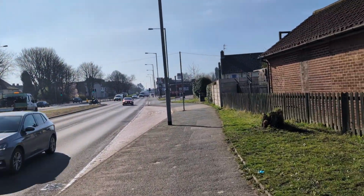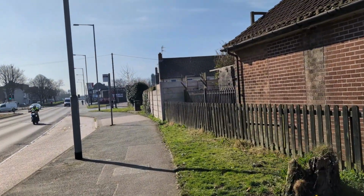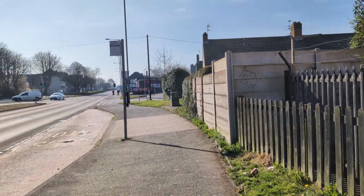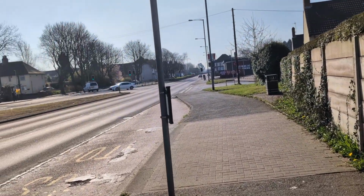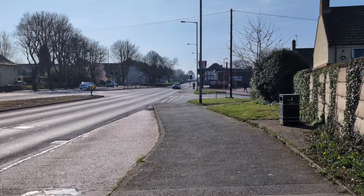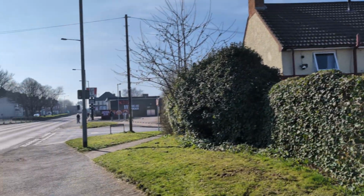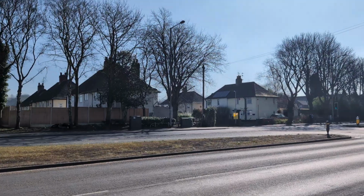But got KFC coming up as well. So lots of food places down here, and I've come across a fair few people on motorbikes today as well. Just had one go past there. As I say, it's a glorious day today for March, and these houses here are looking a bit tired, aren't they? They've been up for some time, these ones, haven't they? As you can see.